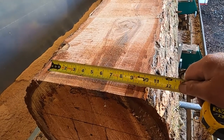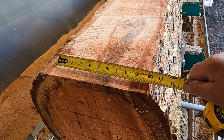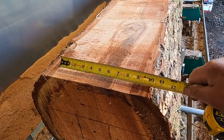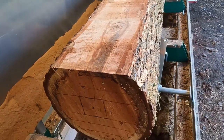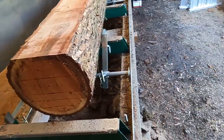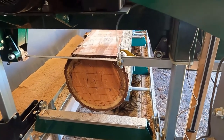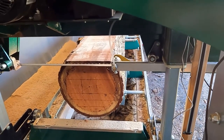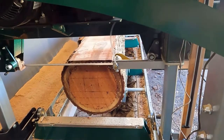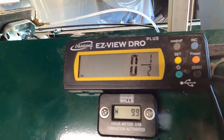Or without any waning, we could get 2 4s. Or we could get a 2 by 8. I guess I'm going to make up my mind later on that one. I'm going to cut 1.5 inches off of that, and then I'll flip it. Okay, so since I'm going to go to 1.5 inches, I should probably allow a little for the blade thickness. So I'm going to go ahead and go down.